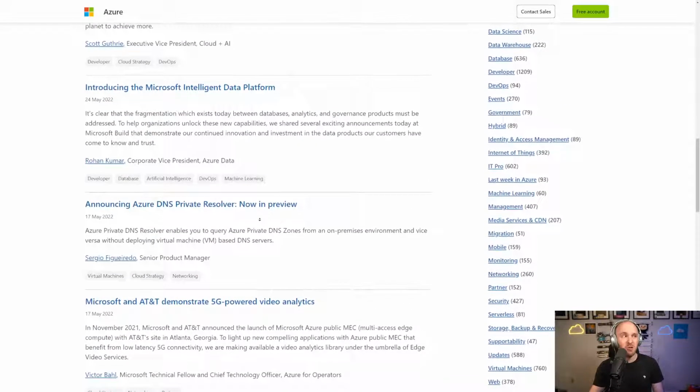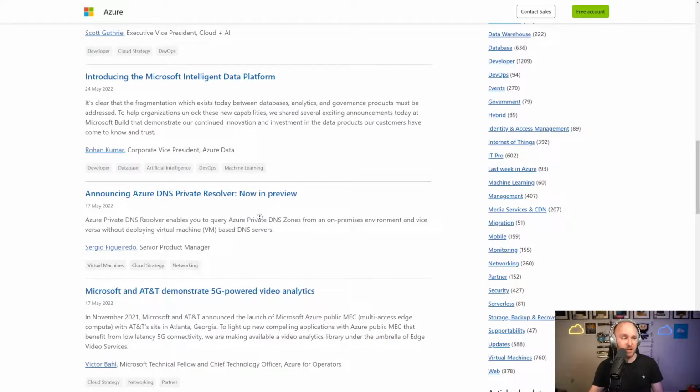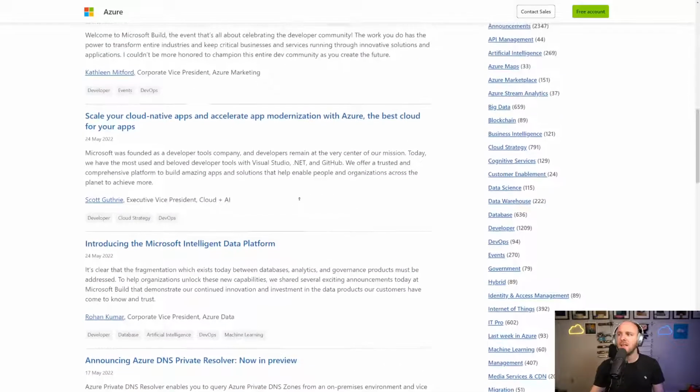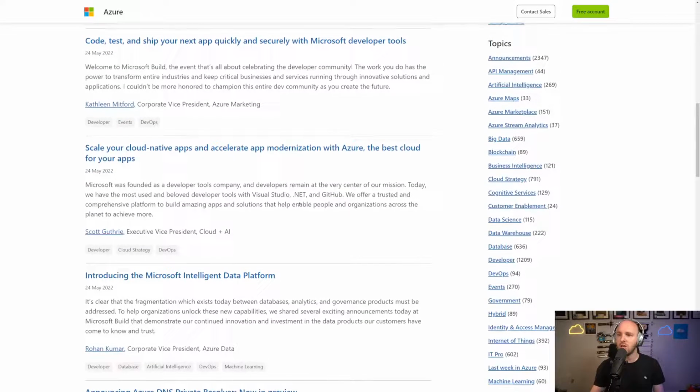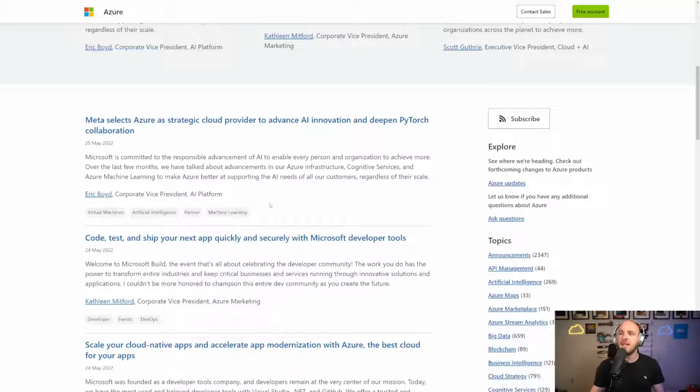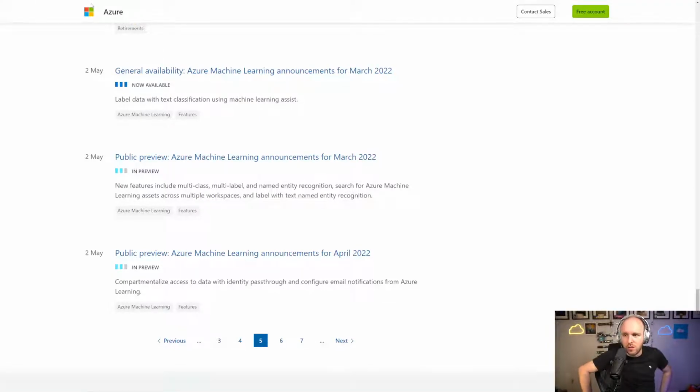And all of that news was before we even reached Microsoft Build, by the way. So this is how busy May has been. Really, really crazy. Introducing the Microsoft Intelligent Data Platform. Scale your cloud-native apps and accelerate app modernization with Azure, the best cloud for your apps. Code, test, and ship your next app quickly and securely with Microsoft Developer Tools. And Meta selects Azure as strategic cloud provider to advance AI innovation and deepen PyTorch collaboration. So there was a lot of news this month, but as I mentioned, we are going to skip past that because there is a ton of stuff to go through in the Azure updates, and otherwise we will be here all day just talking about this.